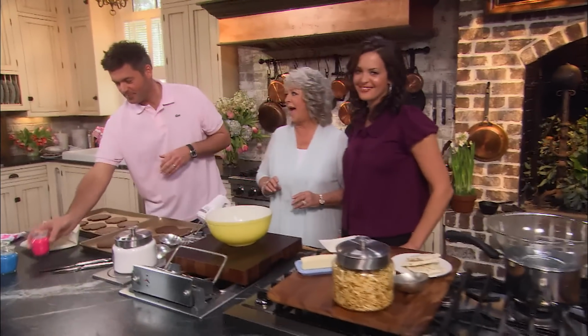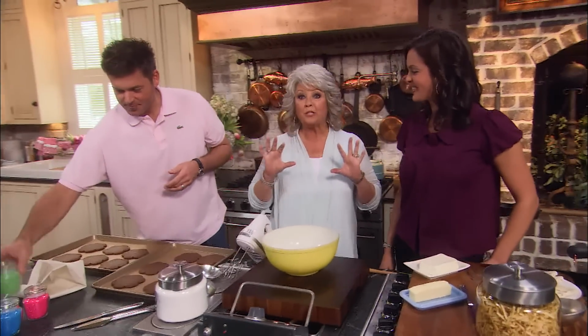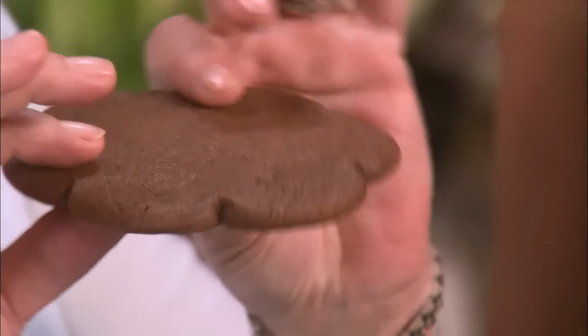Hey y'all, welcome back. We just made the most incredible flour power cookies. Look how nice and hearty. I mean, that's like a meal right there.